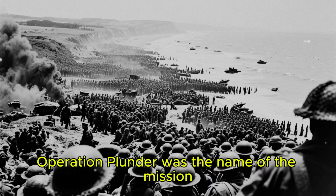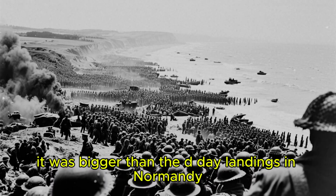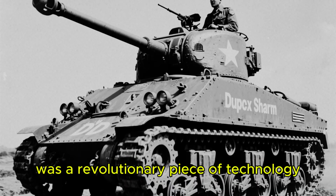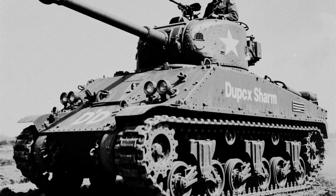Operation Plunder was the name of the mission, a massive, coordinated assault involving over 1 million soldiers. It was bigger than the D-Day landings in Normandy. And spearheading one of the key American thrusts was a revolutionary piece of technology. The duplex drive Sherman tank, or DD tank.